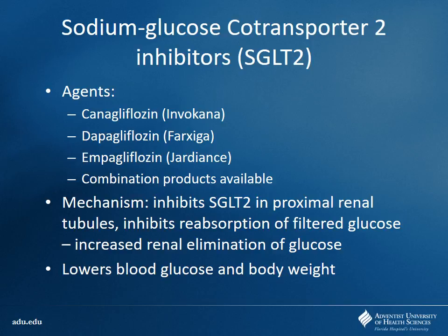Okay, these are going to be inhibiting that SGLT2 transporter in the proximal renal tubule, right? And that helps to decrease the reabsorption of filtered glucose that comes through the glomerulus, which means you're going to have increased renal elimination of glucose. So it's going to come out a lot sweeter because there's a lot more glucose coming out in the urine, which is going to be very important for one of the side effects that is unique to these drugs. These are going to ultimately lower blood glucose and also help with body weight because you're peeing out the glucose. It can't get transported into the cells to be turned into adipose tissue.